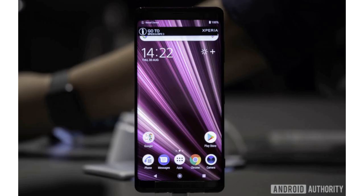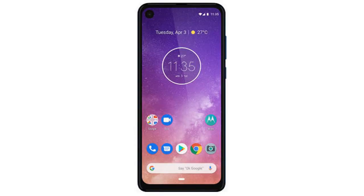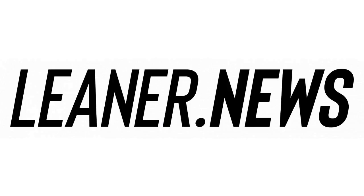Your movie awaits. The dedicated camera button on the right side works as advertised. Even if the phone is asleep, pressing it will immediately bring it to life and snap an image. This was the single best part of the Xperia 1.